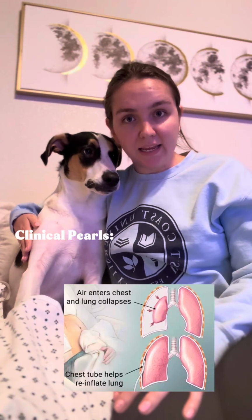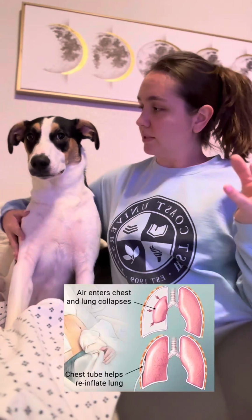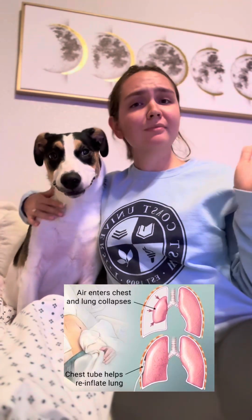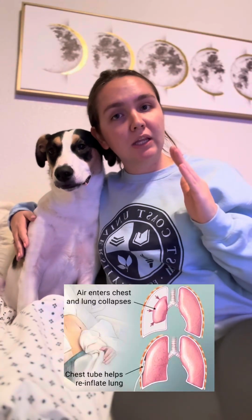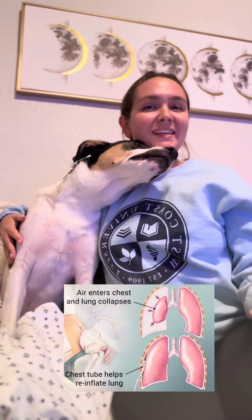As far as my clinical pearls, I just want everybody to understand what a pneumothorax is, understanding that it's that air building up within the pleural space, not in the lungs, but between the lungs and the chest cavity. And so it's actually putting pressure on the lung, causing it to collapse, which is why our treatment makes sense.